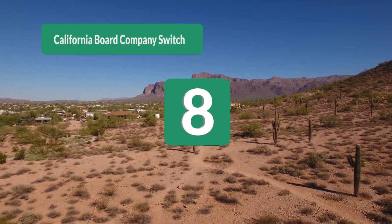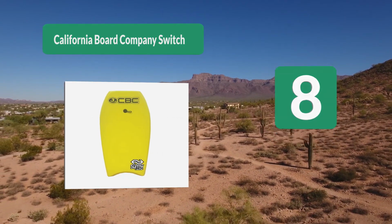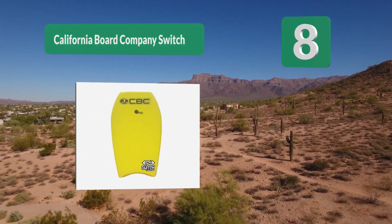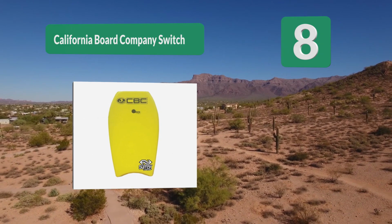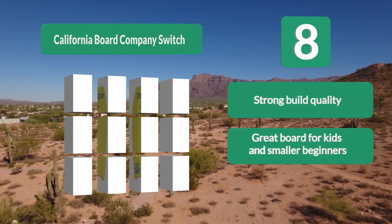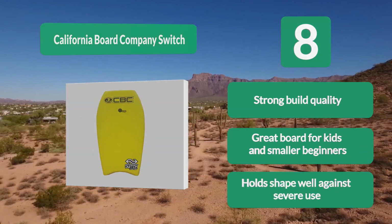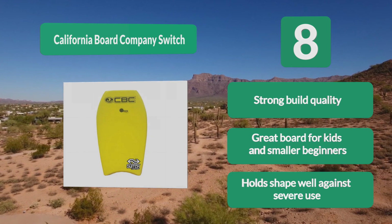Number 8. California Board Company Switch riders. The Switch board is available in 33 and 39-inch long boards that work well for riders that are a maximum of 125 pounds. The core of the Switch is EPS foam with XPE top coating and HDPE bottom skin. Strong build quality. Great board for kids and smaller beginners. Holds shape well against severe use.